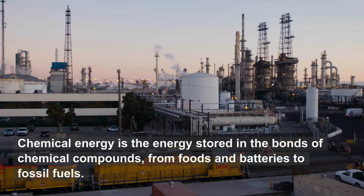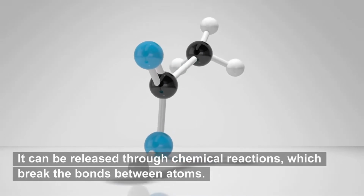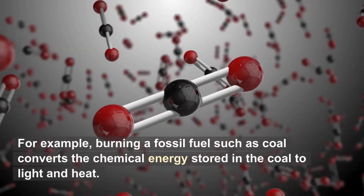Chemical energy is the energy stored in the bonds of chemical compounds, from foods and batteries to fossil fuels. It can be released through chemical reactions, which break the bonds between atoms. For example, burning a fossil fuel such as coal converts the chemical energy stored in the coal to light and heat.